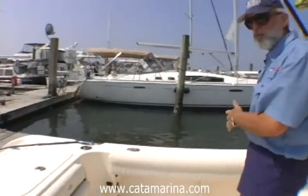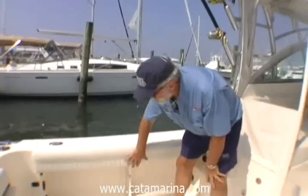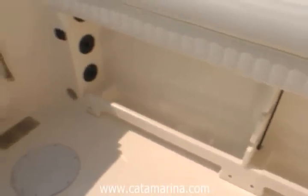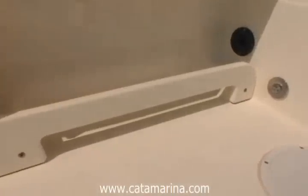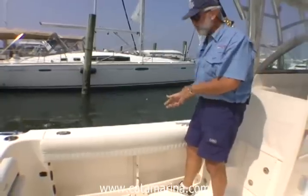You have the obligatory rod holders in the gunwale here. You also have two in the transom. And then under the gunwale here, you have storage for three more rods and a place to hook your toes when you're fighting a fish or when you're gaffing or releasing a fish. And that gives you extra security.